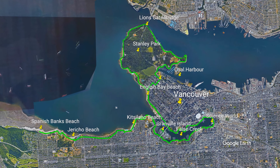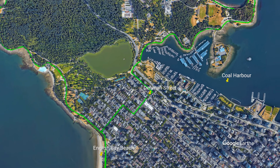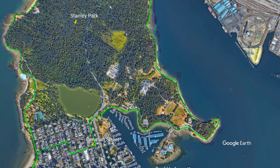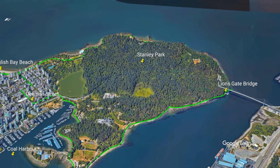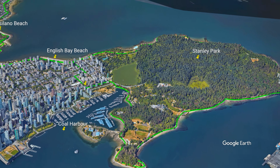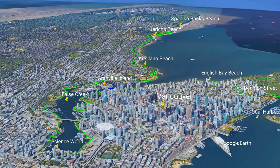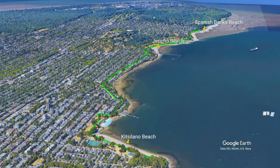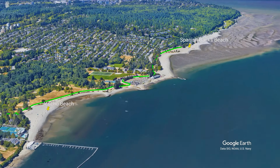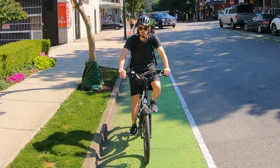There are lots of bike rental places on Denman Street. From there we went anti-clockwise around Stanley Park, under Lionsgate Bridge, along to English Bay. We rented e-bikes and it took us about 4 hours at a relaxed pace to do this round trip. We went around False Creek, past Science World, past Granville Island, visiting Kitsilano Beach, pausing for dinner at Jericho Beach, and finally biking right out to Spanish Banks.